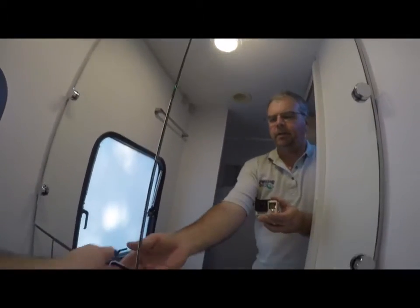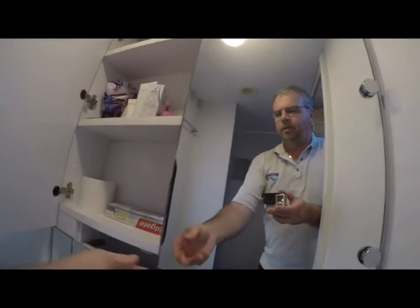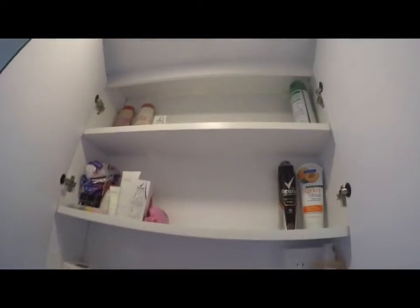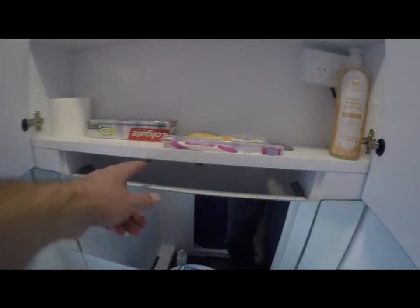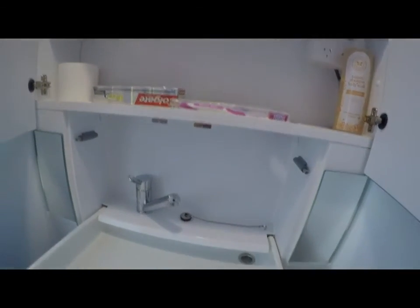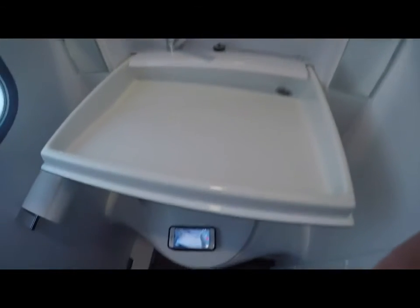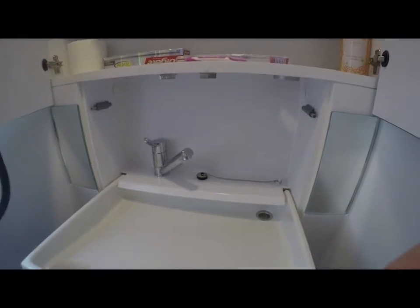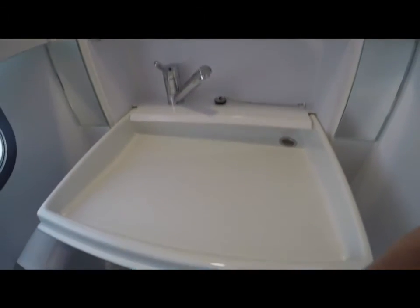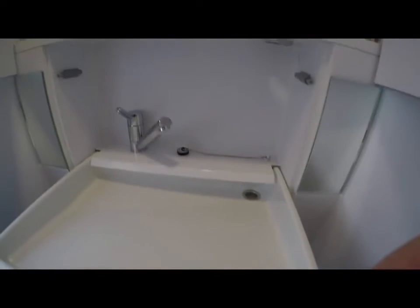Over the other side, the toilet, which is a cassette style, and very conveniently a large cabinet for all the toiletries, and a very neat fold down sink so that valuable space is not taken by it being there permanently. And this is nice solid plastic, very, very ingenious.